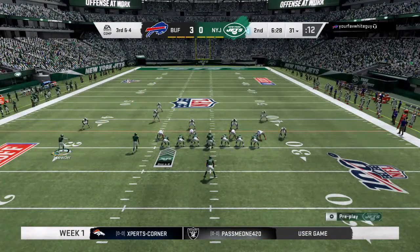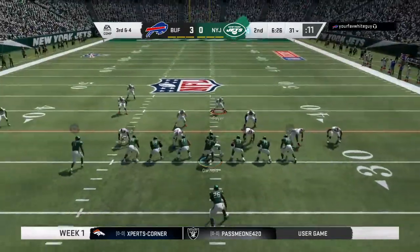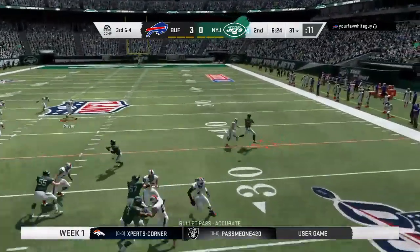Mike, 58, right there. Darnold down to throw.